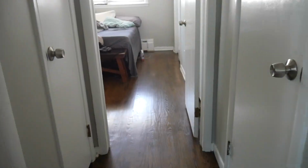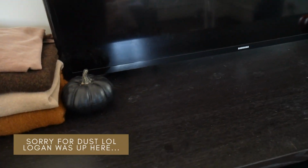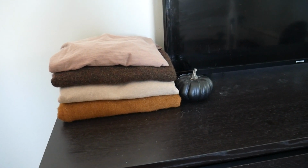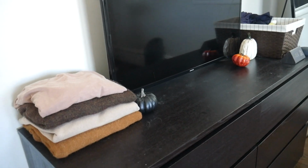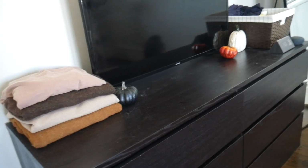I'm going to stop talking now and show you the decorations because I know you're really, really excited to see it. So let's do this. All right, we're going to start with the least furnished room, the bedroom. And it's quite literally these 3 pumpkins. I'm not even joking. And I guess my little autumnal pile of sweaters that I intentionally, unintentionally left there. The reason why not much is going on in this room is because the room is not finished. This is one of the last rooms that I'm going to be working on.